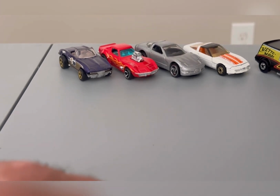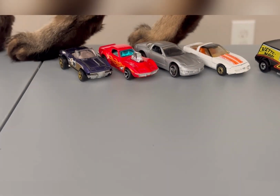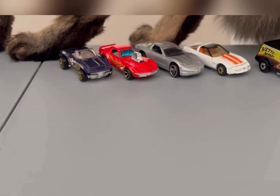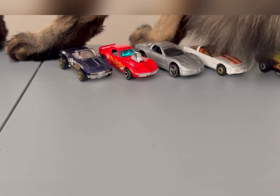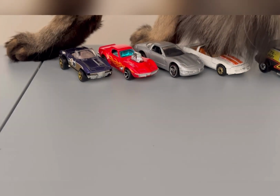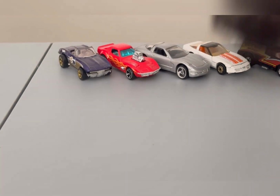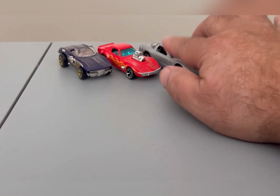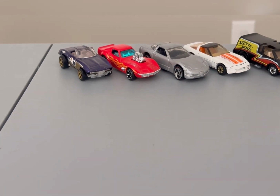Come on, Cece. You gotta get down. Let's see. I got my cat in the back. Come on. What are you doing? Okay. Well, we'll just keep going here. I think she's trying to track down a little insect or something. She has been hunting for something that I can't see, so it must be a little gnat or something. I don't know.